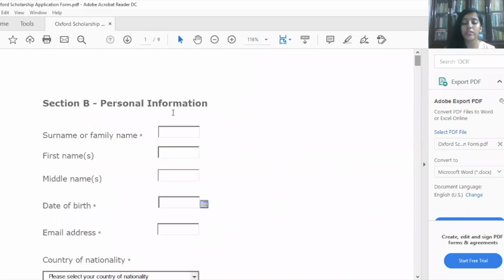Section A cannot be downloaded because it is usually the section where they ask you which scholarships you want to apply for, and there are check boxes and you just tick whichever ones you want to apply for. You can apply for more than one at the same time, so you'll just have to select it.